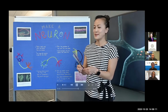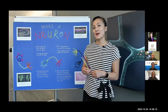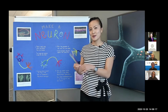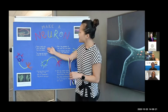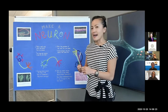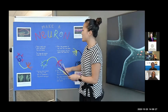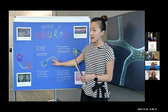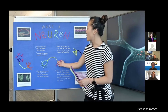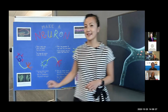If you click on the worksheet, you'll find some information about what a neuron looks like. Neurons are the building blocks of the brain. And you'll find some instructions on how to build all the different parts of the neuron. So using pipe cleaners, you'll make little circles that represent the nucleus or the brain of the cell and other parts of the neuron.